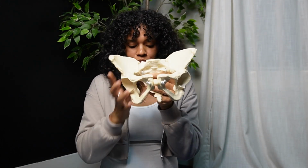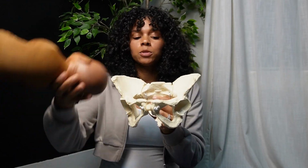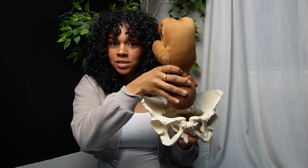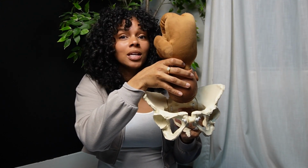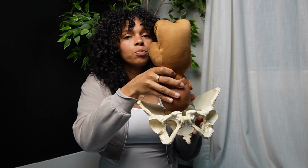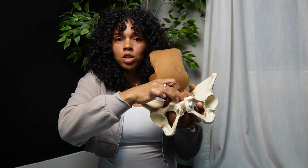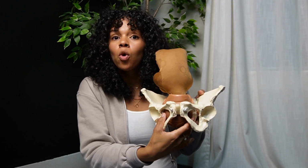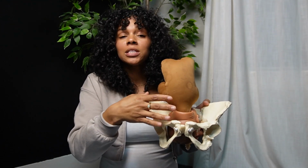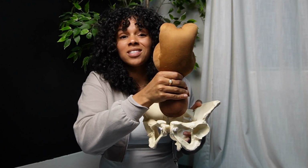So this is our pelvis, and this is our baby. And a lot of times we can be 10 centimeters, but our baby is floating right up here. Now, the problem with this is that yes, you're 10 centimeters and that's amazing, but your uterus and your body has to push your baby down into the pelvis low enough to the point where their head is going to be crowning at the point when you're pushing. If you're 10 centimeters, your baby could still be floating above the pelvis in a negative station.